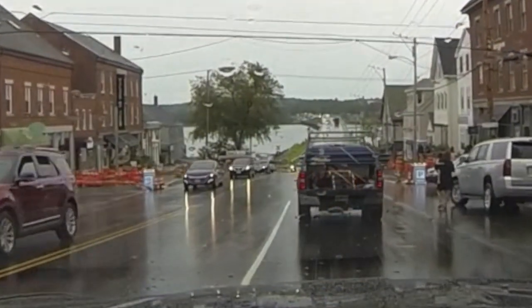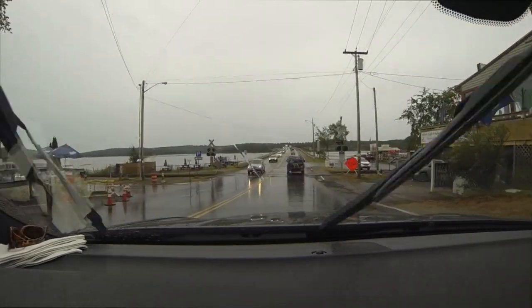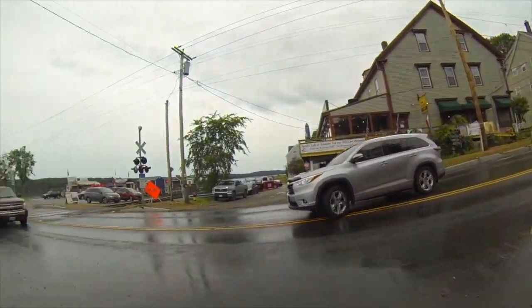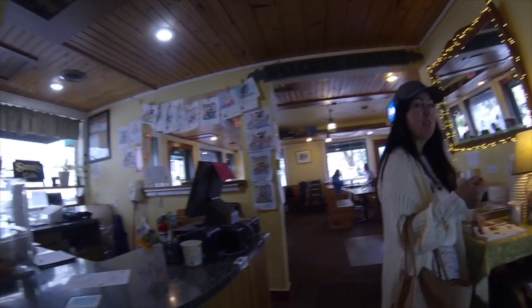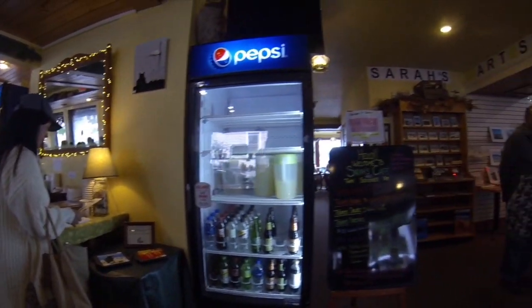Well, we're en route to Boothbay. We are going to stop here somewhere. Look at this old town. Is this not the bomb? I love it. Well, we're in Sarah's Eats. Another restaurant. Oh yeah, we're going from restaurant to restaurant here.